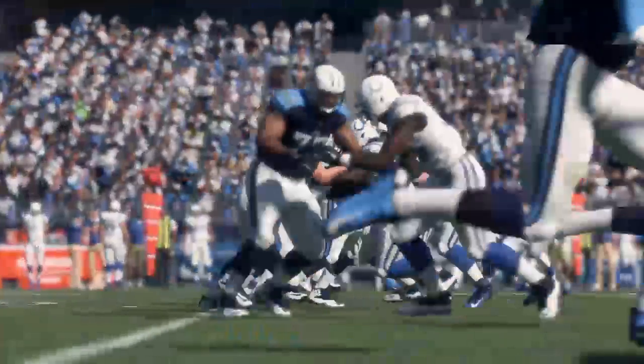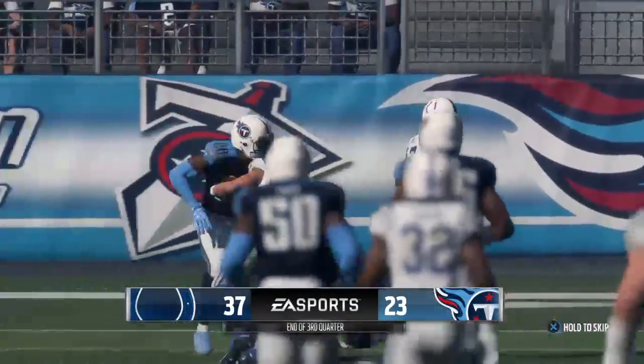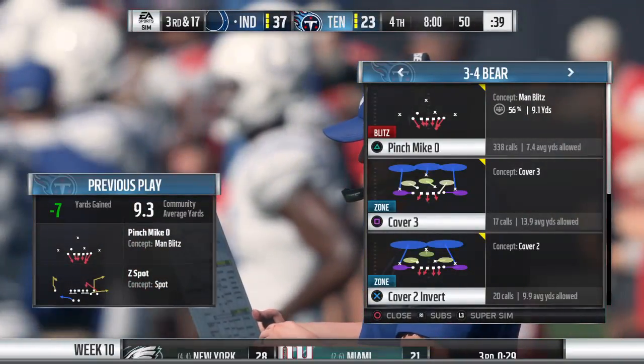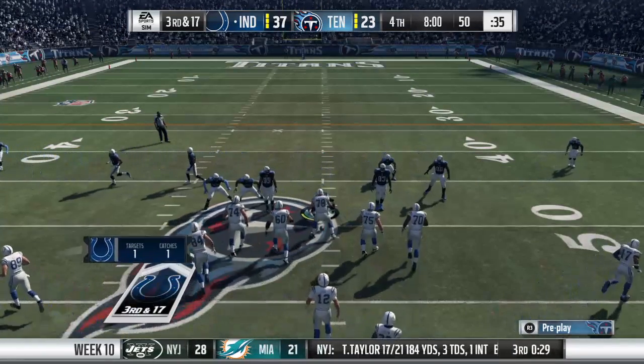So they'll get a little extra time to come up with their 3rd down play as we've played 3 quarters. We'll return with more after this break. You're watching the NFL. Back now in Nashville. It's the Colts. They've got control of the football. They also have the lead as we start the 4th.